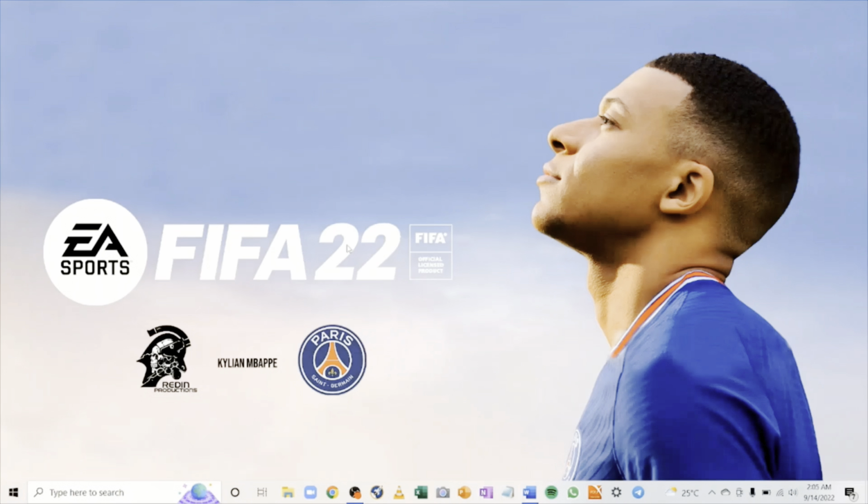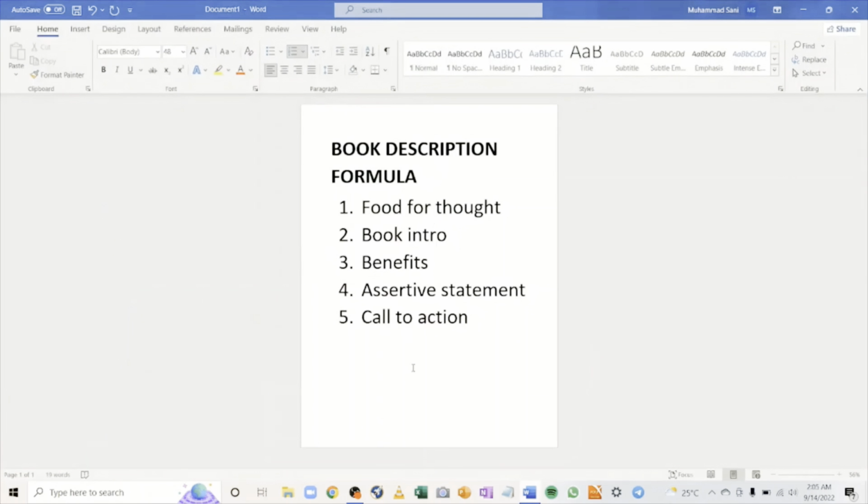Check this out. Now I'm going to be sharing with you the formula I use to create a very good description that is very attractive. Okay, let me just show you the formula. Now this is my book description formula. The first one is your food for thought, all right? The second is your book introduction, right? The third is the benefits of your book, the things that they are going to get from your book. The fourth one is the assertive statement, and the fifth one, of course, is call to action, right? Now you have to make sure that when creating your book description, all these things are inside.